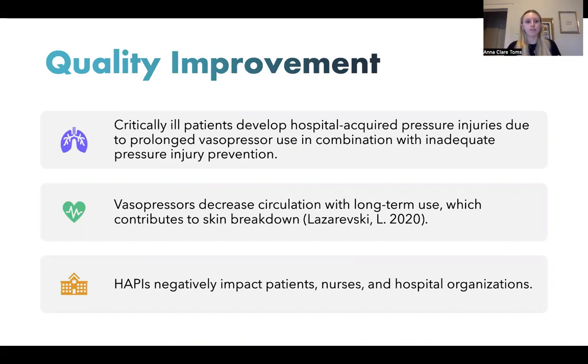It's a known thing that vasopressors can decrease circulation if they're given for a long period of time. This is first going to be seen in the extremities, your hands, your toes, as well as bony prominences. Vasopressors with decreased circulation lead to skin breakdown and the possibility for an altered skin integrity.